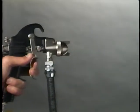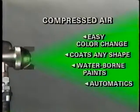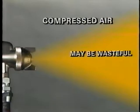Compressed air systems are excellent for frequent color changes, will coat almost any shape, will apply waterborne paints, and can be used on automatic gun movers. But they waste large amounts of paint. Often they require more energy to run the bigger exhaust systems necessitated by the overspray.